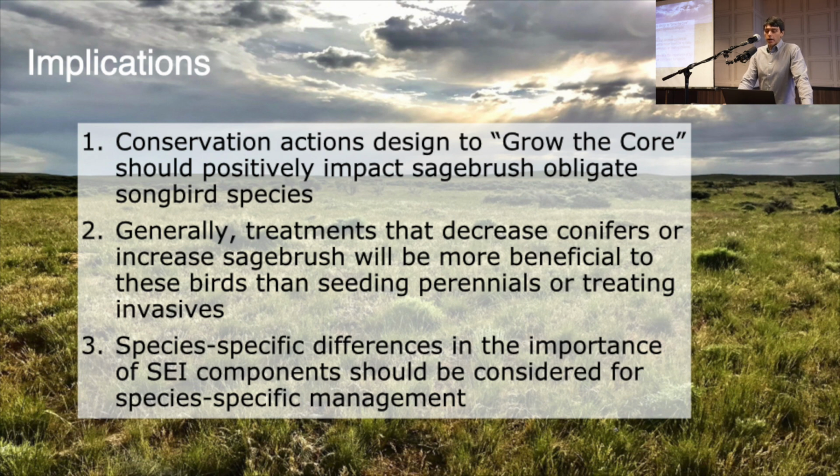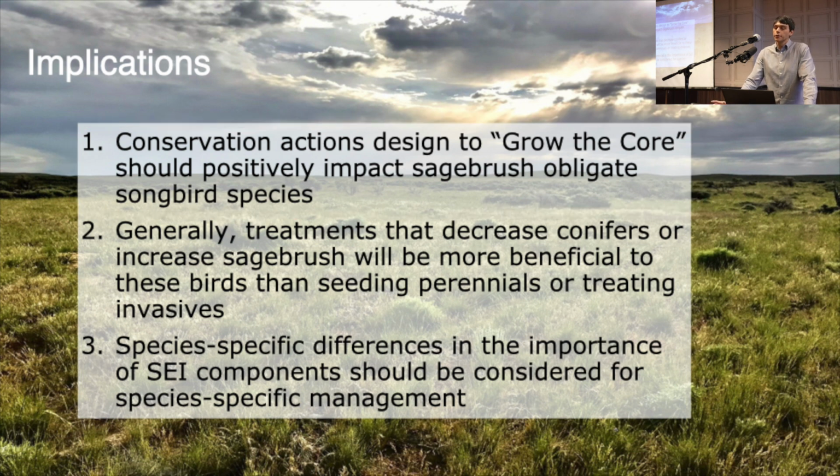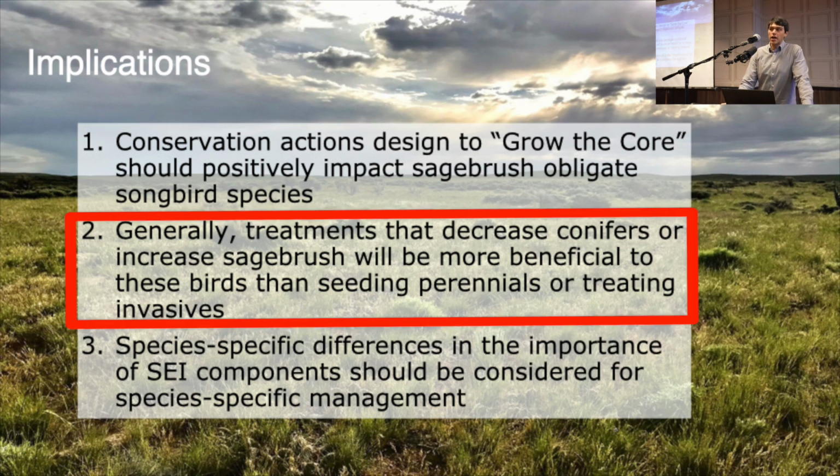So we can wrap up. The bottom line is, generally speaking, if you're conserving core sagebrush opportunity areas, the birds are getting the memo. Conservation actions designed to grow the core should positively impact these sagebrush obligate songbird species. And generally, we found that treatments that are designed to decrease conifer cover or increase sagebrush cover are probably going to be more beneficial to these particular species than other restoration techniques such as seeding perennials or treating invasives.